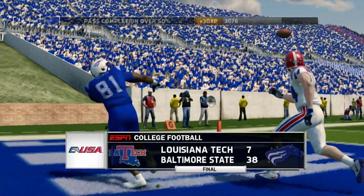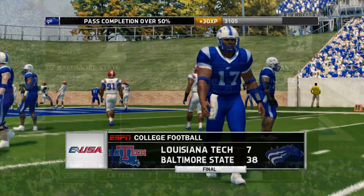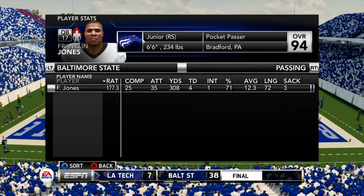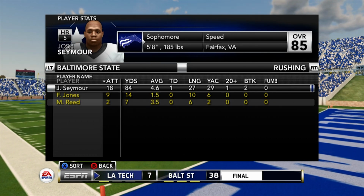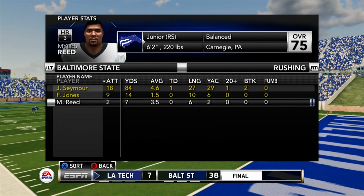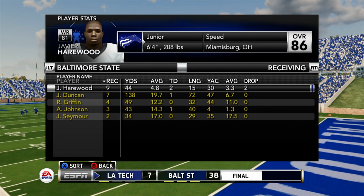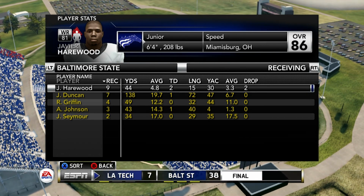This is the best the offense has looked all season. I know they scored 46 against Maryland, but I really don't feel like they played that well offensively in that game. Franklin Jones, 25 for 35, 308 yards, 4 touchdowns, just 1 interception. Seymour had that 1 touchdown at the end of the game. A lot of his rushing yards were in garbage time. It's not the greatest game on the ground, but overall, I'll take it.